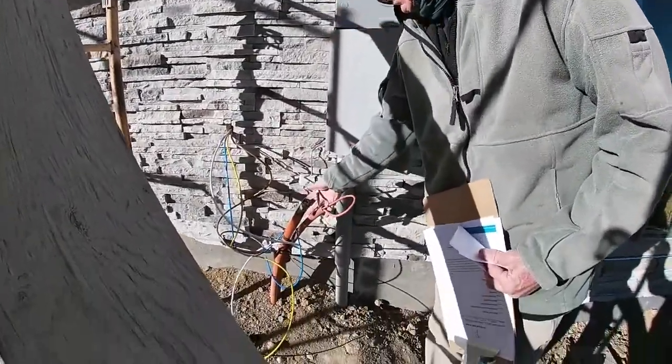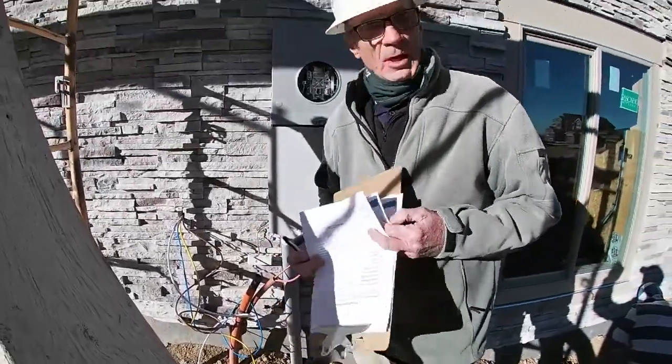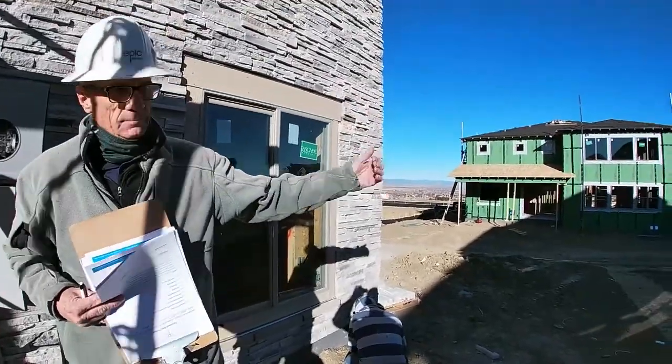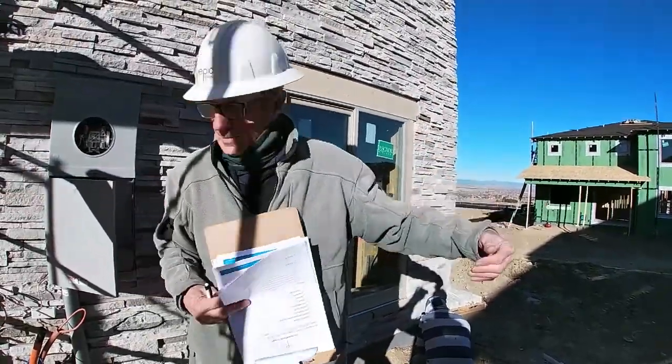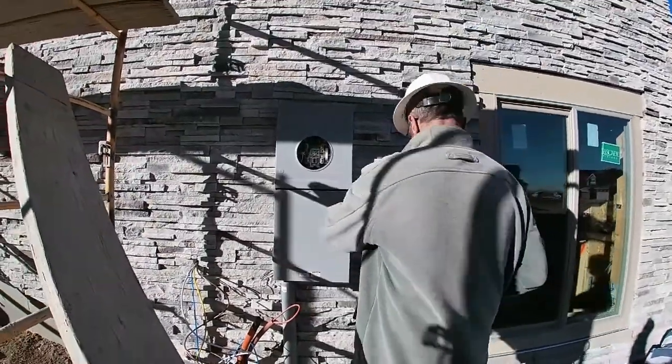These tubes sticking out of the ground are the underground pre-wire for the low volt, which come from the rear electric service area. And in yours, I believe it comes from the other side of the house. So we've got underground electric, underground low volt to the main disconnect panel.